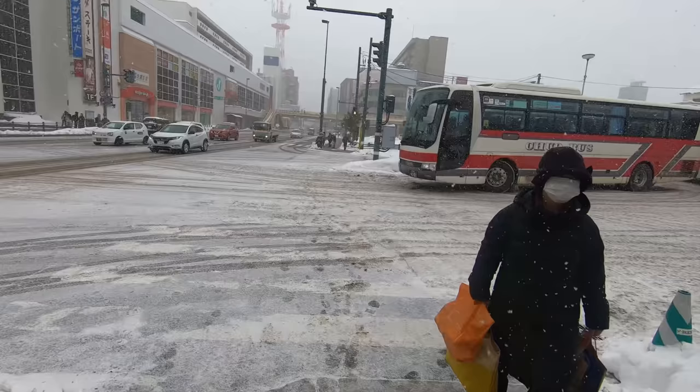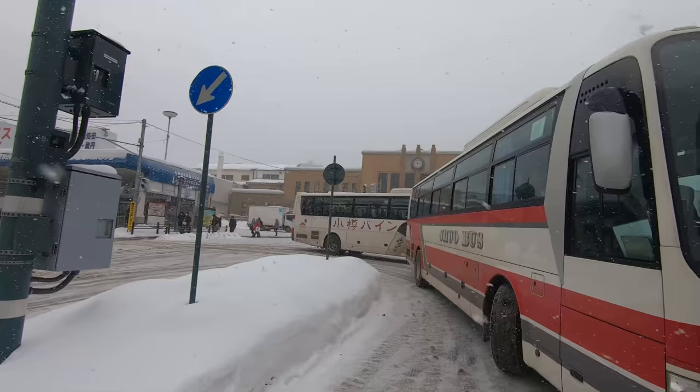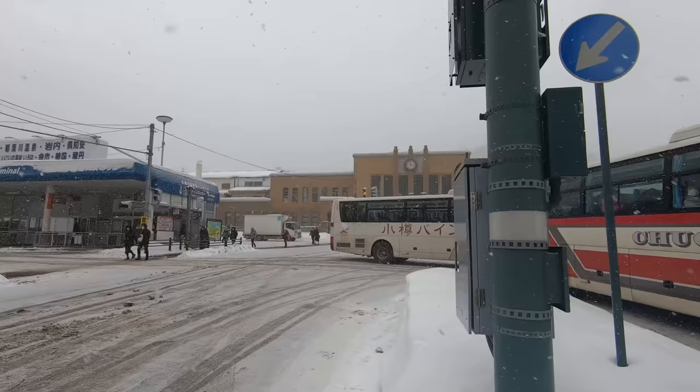Otaru Station! It's actually a beautiful station building, I gotta say. Yeah. It's very retro. Reminds me a little bit of Ueno Station. The style.